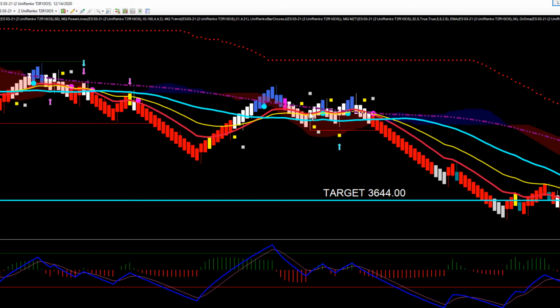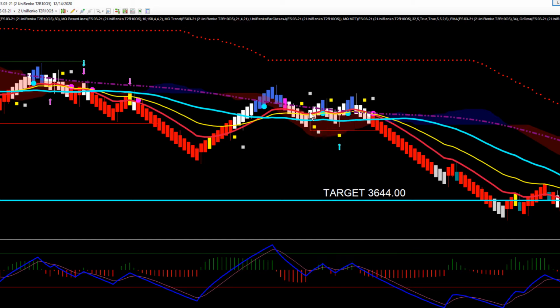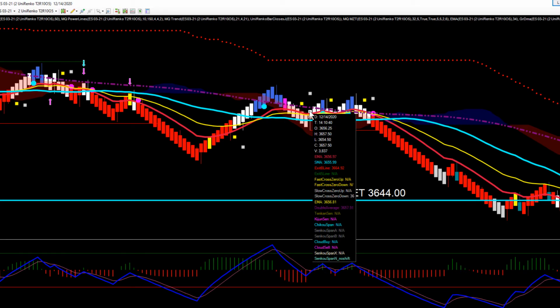We had a power line here on a Renko chart at the exact same spot. The low was 54.50, which is exactly where our bear flag kicked in on the 30-minute chart. And then we made a nice push right down here into target. Our target was 36.44. That ended up breaking underneath it a little bit, but not too much. But we did come down here and hit target off of the power line break.